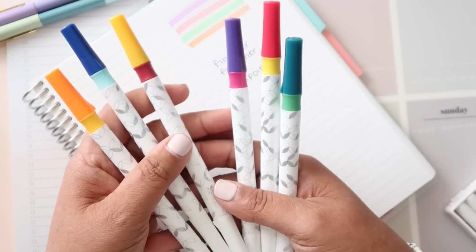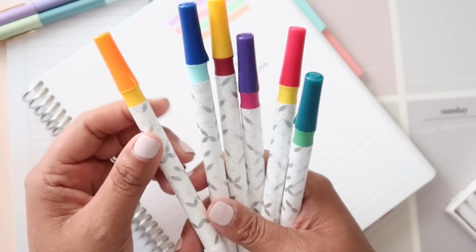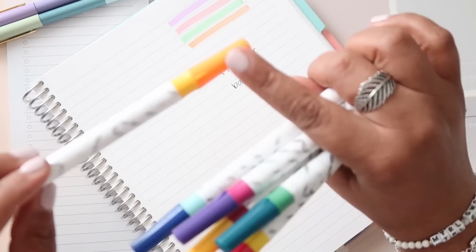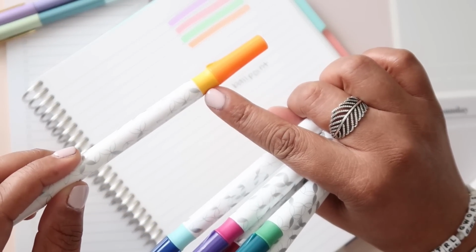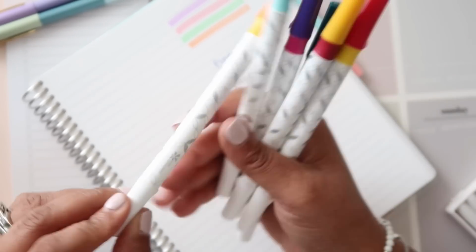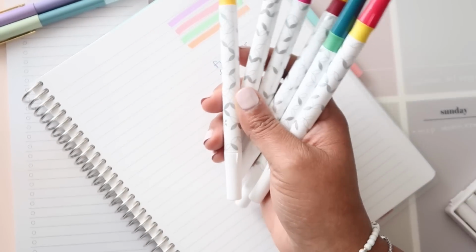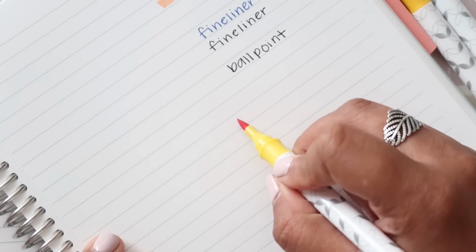Y'all know EC, they're not gonna let go of the mid-century circles. They're never gonna let it go. Anyway, so on the cap of these markers, the cap is the color that the brush tip writes, and then this little plastic piece right here, when you write on the other side, I will demonstrate shortly for you, that's the color that it will change to. So let me get you guys in a little bit closer so that you can see exactly what I am talking about. All right, so let's start with this one.